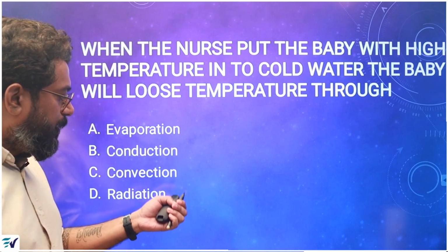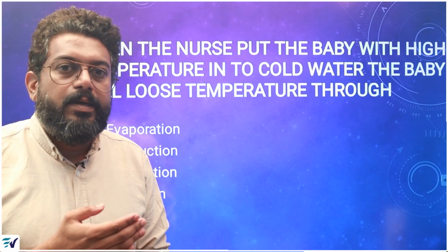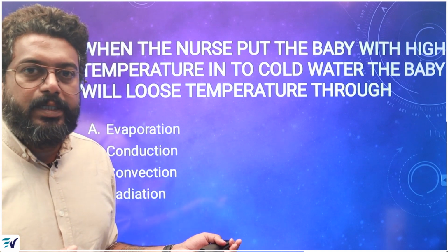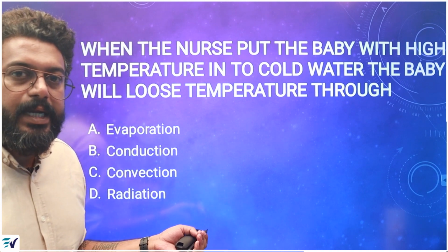And radiation, here the heat loss is through radiation. Here also there will not be any contact with the body. The heat loss which occurs through radiation is known as just radiation. For example, phototherapy. In phototherapy, the heat loss occurs by radiation.